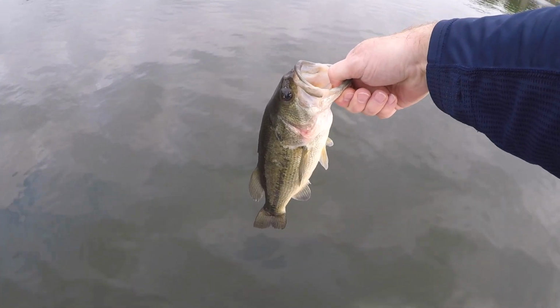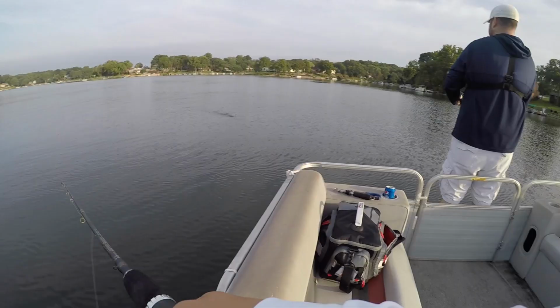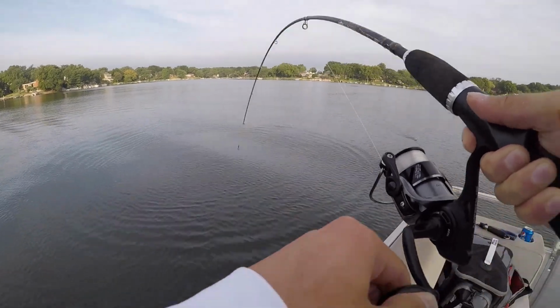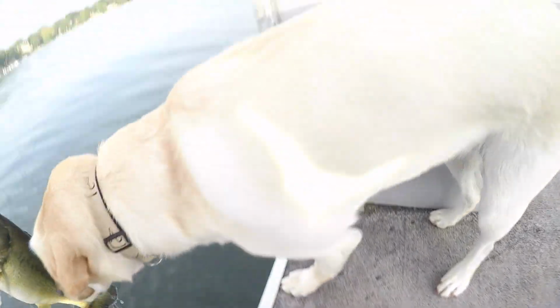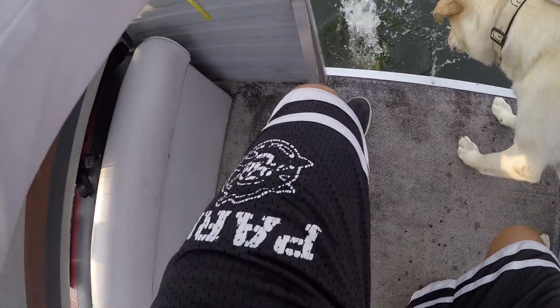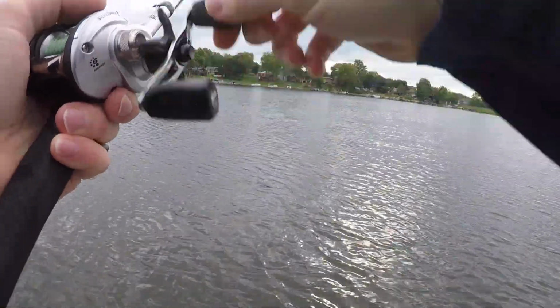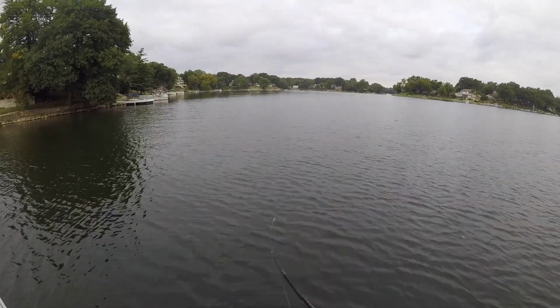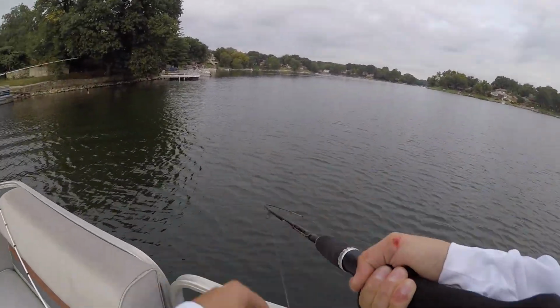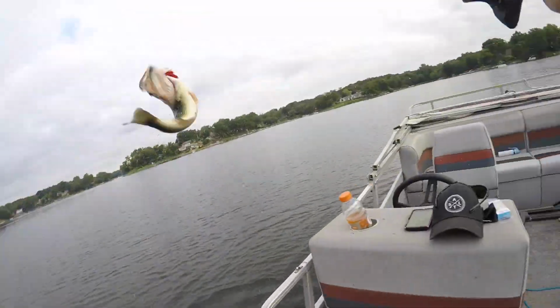All right, another one on the plopper. There we go. That's a good fish. All right. That's a good fish. Woo! All right, still going, still going.